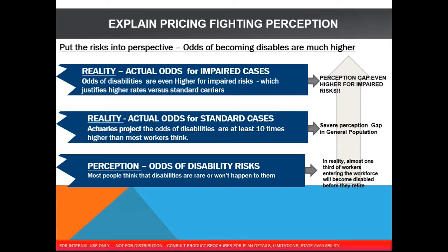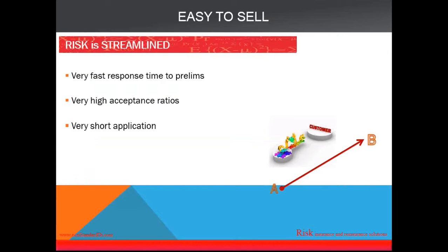But let's put it into perspective. The odds of becoming disabled are much higher for impaired cases. Typically it's 1 in 3 would be disabled. It's going to be higher with the impaired cases.